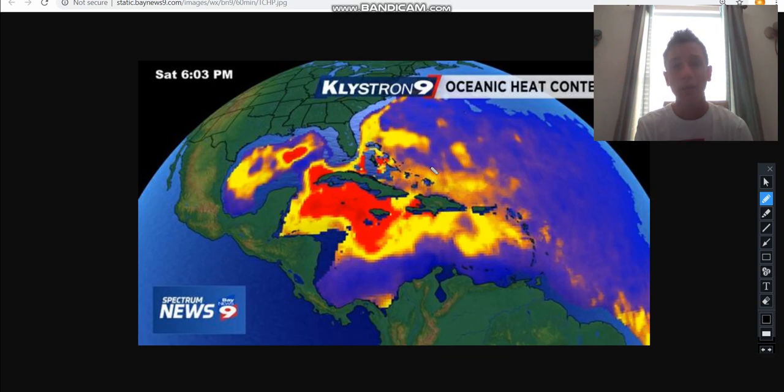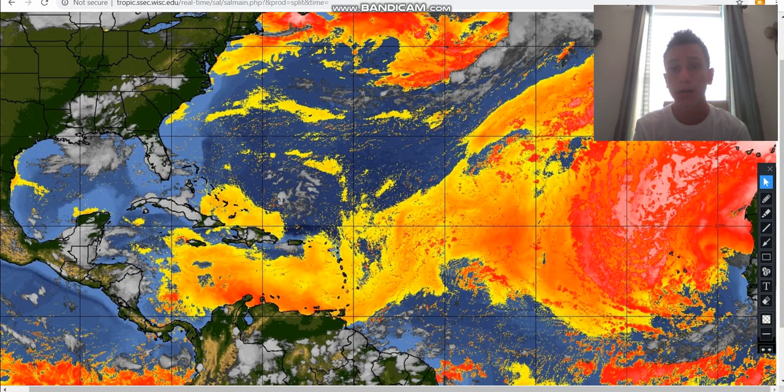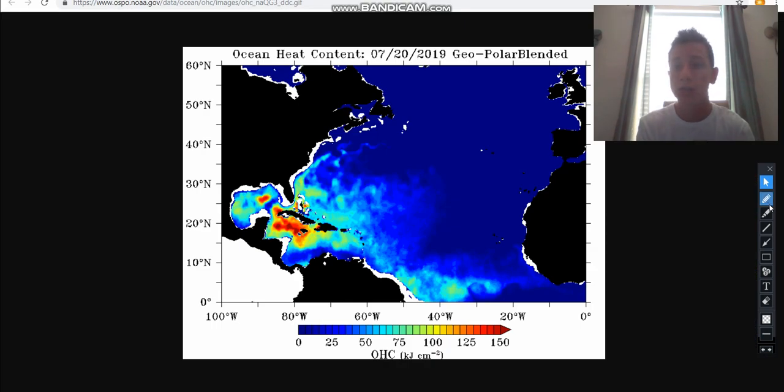Oceanic heat content: yellow is high oceanic heat, but red is significantly high oceanic heat, and we definitely have that across the Caribbean as well as the Gulf of Mexico, and even off the southeast coast. Alright, dry air we already went over. Another oceanic heat content map. Definitely higher oceanic heat than there was in 2017, and we know that 2017 was a very active season. Hopefully my face being bigger on the top right of your screen helps, and I hope it isn't blocking too many of my maps.